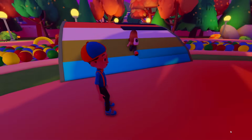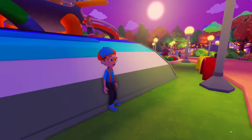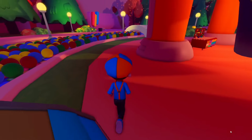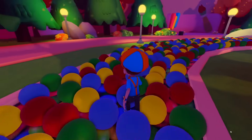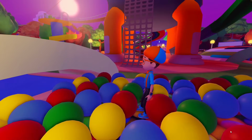Yeah. Oh, look at this! La la la la la la. It was a piano bridge. Yeah. When you step on it, it makes some beautiful music, and it changes colors too. Whoa! There are so many colors here.